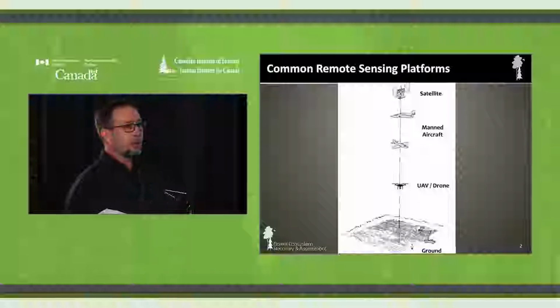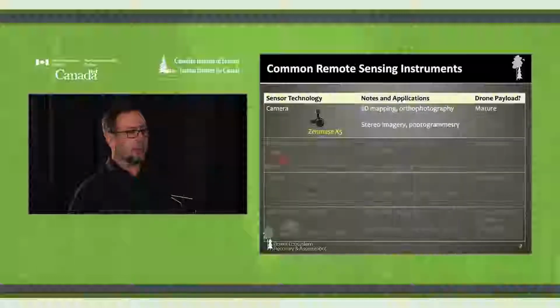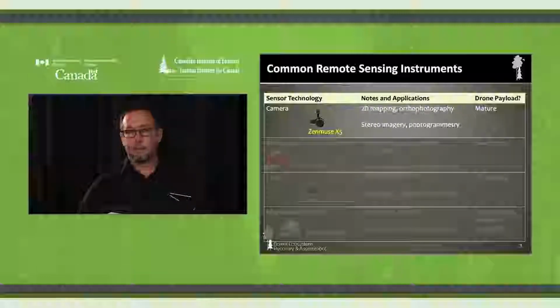What I want to do, though, is really separate the platform from the sensor technology. Those are 2 completely different things, and I don't want you to confuse them as we move through the day. So I'm going to reinforce some of the things that Guillermo said this morning.